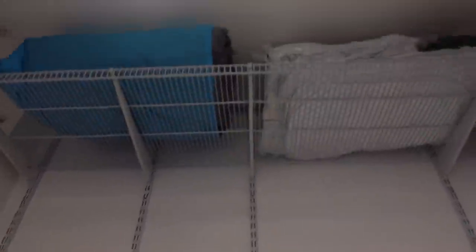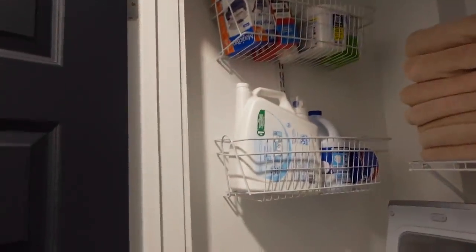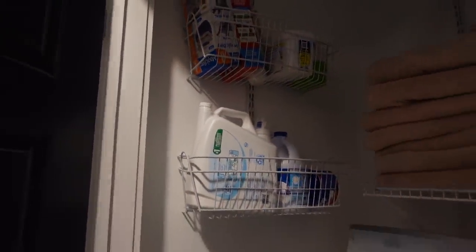I gotta get some more. And then another bar up here to add to my air mattress and miscellaneous stuff that is just in the way. So yeah, and my detergent and stuff like that. So she did that. You did that, girl.